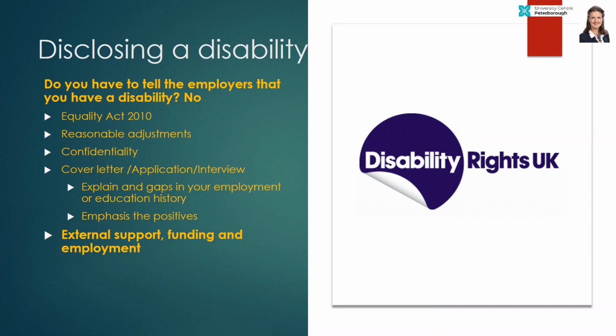Once your disability has been disclosed, it should be kept confidential by the employer unless you have made it clear that you are happy for this information to be shared. You might have notified them during the cover letter or application. You can also inform them in the interview itself. It is up to you. There is an additional PDF provided, and it's entitled Students with Disabilities Career Support, and this provides you additional information about support, funding and employment opportunities.